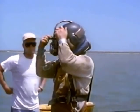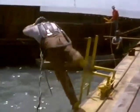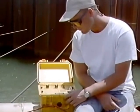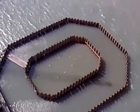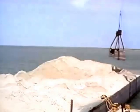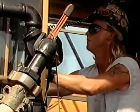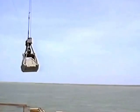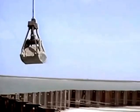Using underwater arc welding gear, a commercial diver punches holes in the pilings, to which tieback rods are bolted as structural supports between the inner and outer walls. The 164 tieback rods will prevent the walls from separating. 4 barges are needed to fill the 32-foot, 7-inch space between the outer and inner walls with sand, one clam bucket at a time. 11,000 tons of sand provide the support against the tremendous pressures of the bay waters.